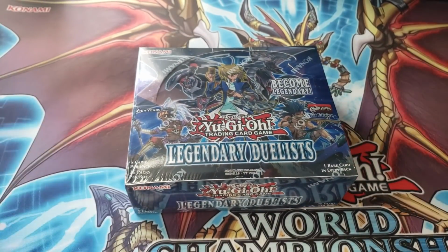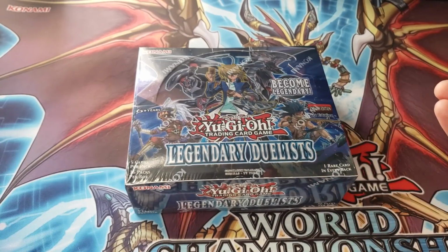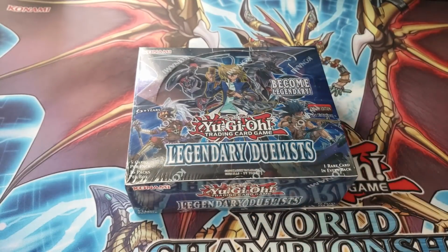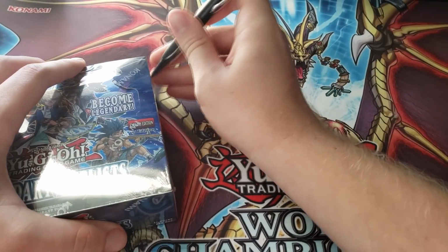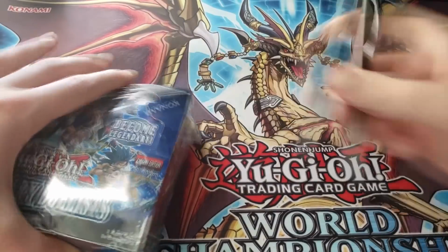And the Duel Links players that are watching this will already recognize that we have the Legendary Ocean support here. Yes, this is a pack that Sea Stealth Attack came from. And then also the most hated card, at least my most hated card, Amazoness Princess, is in this set. So this is going to be kind of fun. I thought we'd open this on camera. I don't have a knife. I don't know where it is. So we're going to try to open this with a pen. Hopefully it'll work. Yeah, it kind of works.